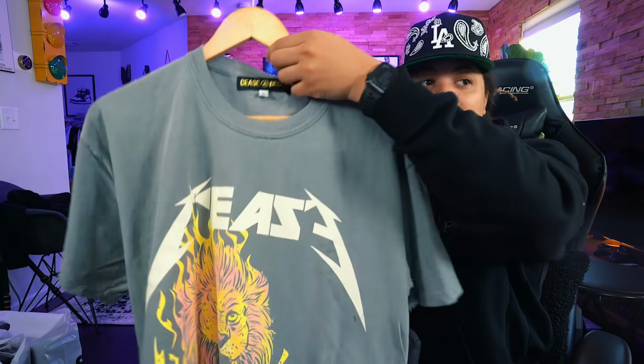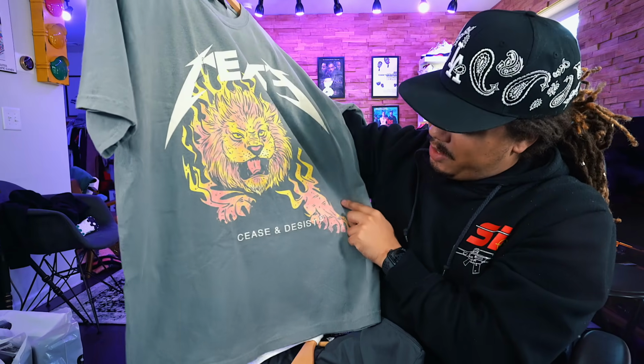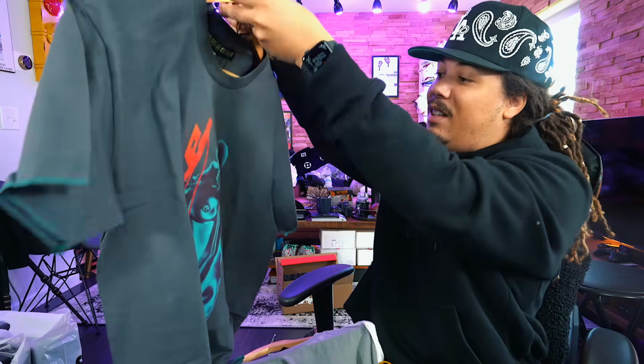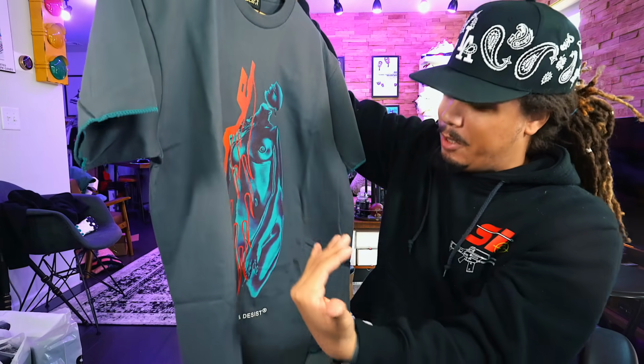We have another one that has that Metallica type of theme going on. And I believe it's saying Beast. Cease and Desist, got the line right there. Full fade, vintage type of feel printing going on. And then this one right here I like a lot. It's got a little something on it, but real dope. Has like a flame going on with some type of chick.